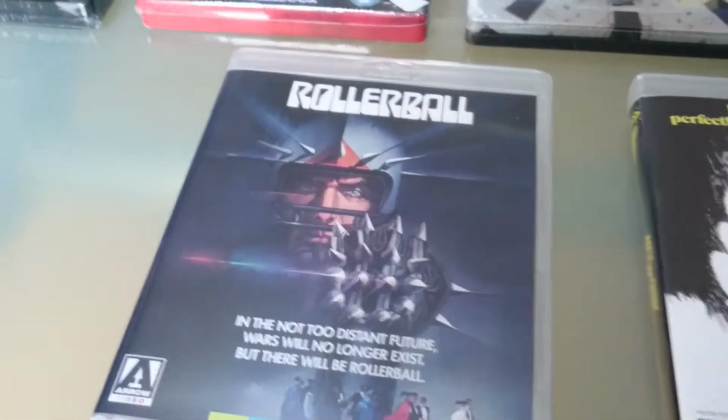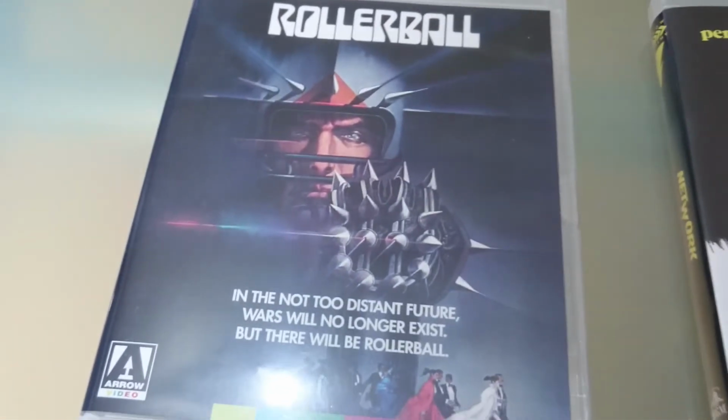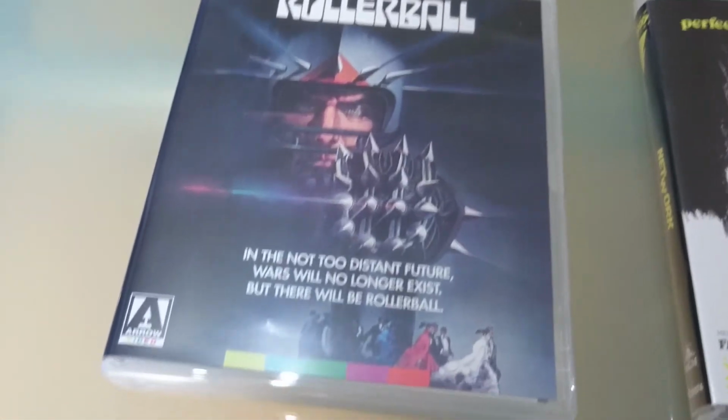And then finally below, I picked up, now if you're an old school sci-fi fan like me, then this is something which you guys will know about. Rollerball. This is an Arrow release.